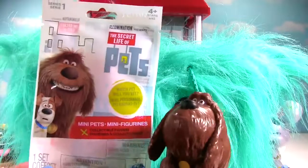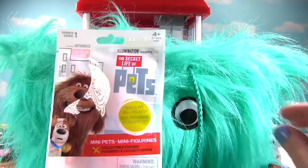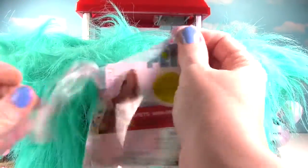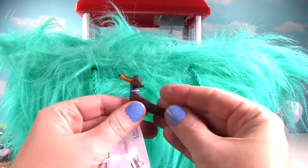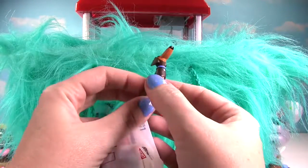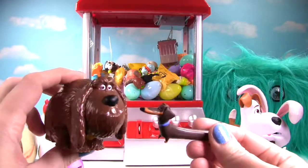Ooh, so many blind bags. That looks good. Oh, I think I'm gonna get this. I just couldn't resist the Secret Life of Pets blind bag. Ooh, good choice, Duke. Let's see who we got. Looks like we got Buddy! I've opened a lot of these and it's been really hard to find Buddy! That's my little buddy! Hey, Buddy!